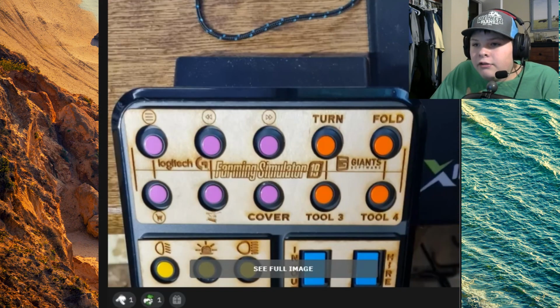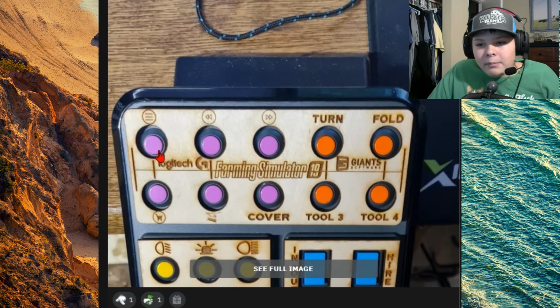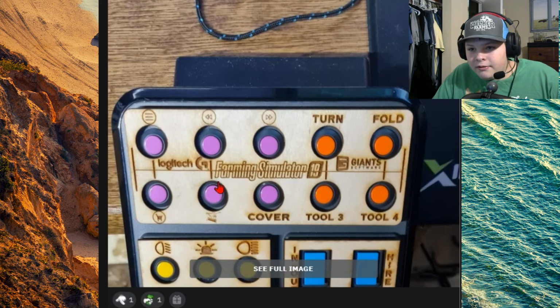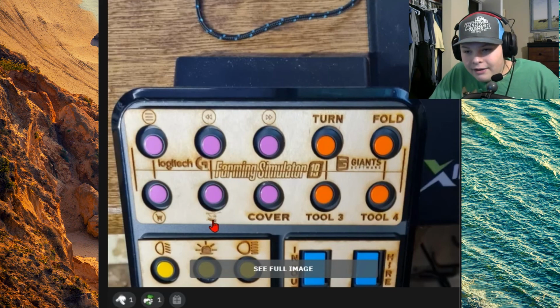Side panel overlays cut from 4mm ply. I really like it. Going to make one for Elite Dangerous as well. That's really cool. Yeah, I've memorized all these commands. So yeah, that's menu, shop, speed down, menu, shop, speed down, speed up, pipe. I don't know why you have an image, you can just do pipe.